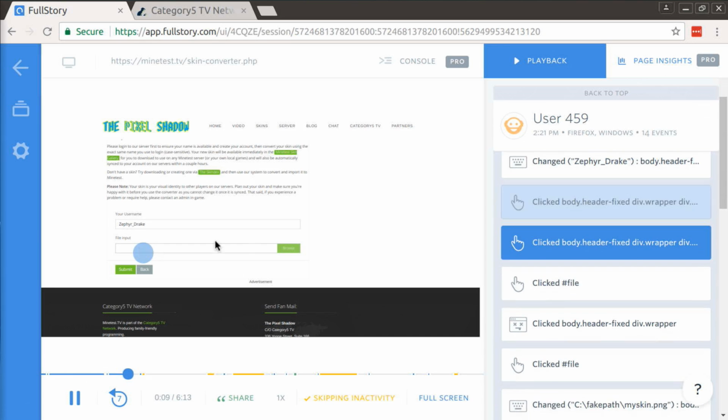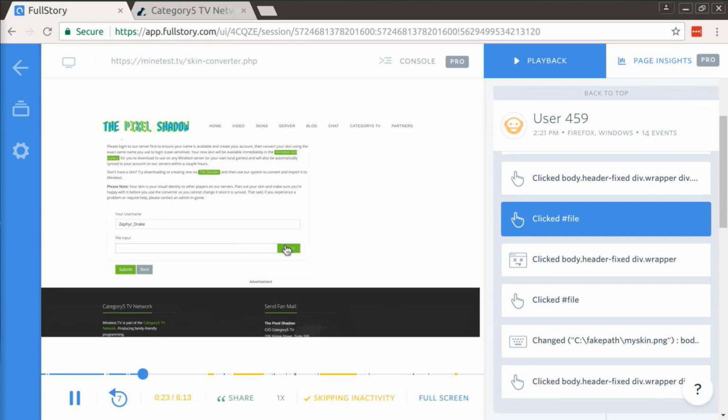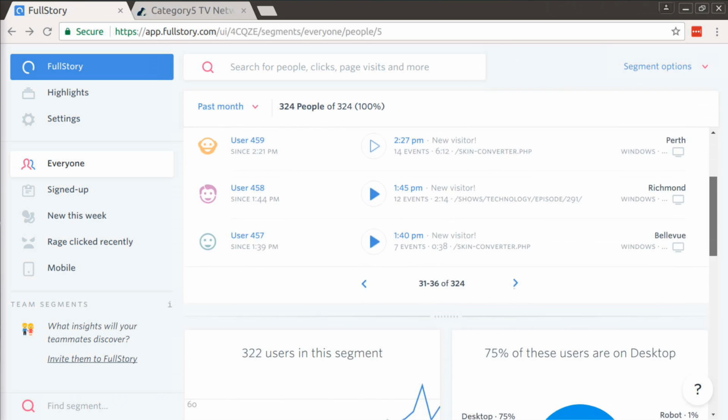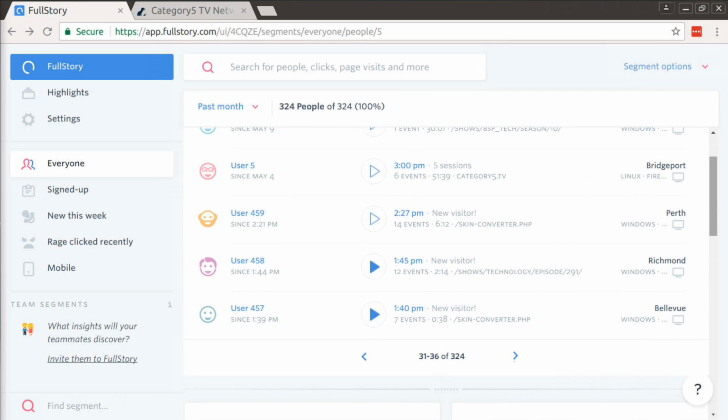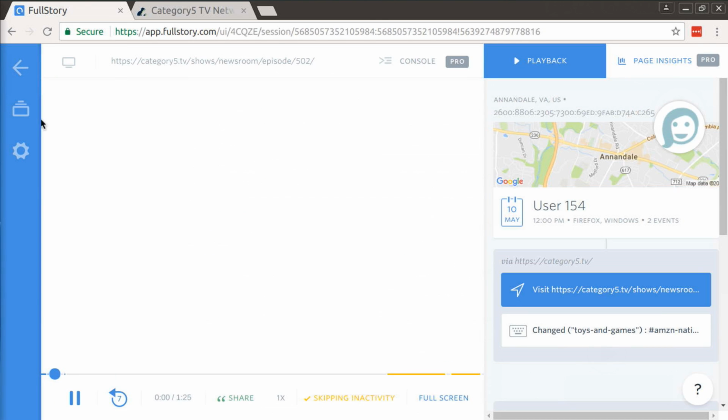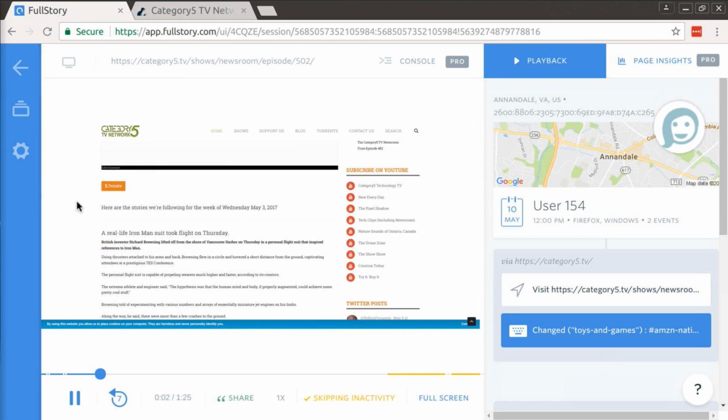Now here's somebody looking at the Pixel Shadow website as well and uploading a skin. So you can add more than one website. I've added that header code to more than one website, but we're just focused on Category 5 TV tonight. So here's somebody at about noon today. See their mouse cursor there? So they're reading one of your news stories there, Sasha.